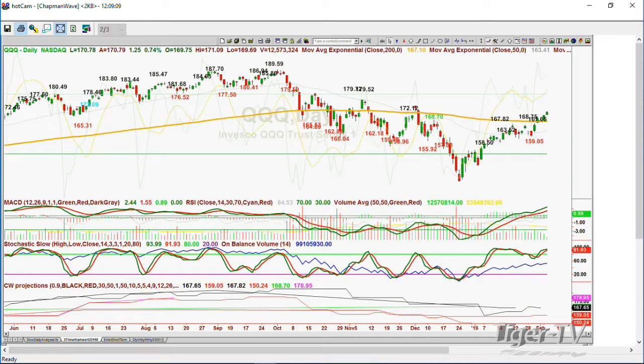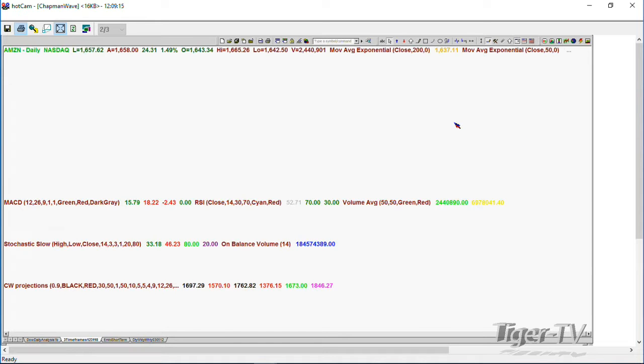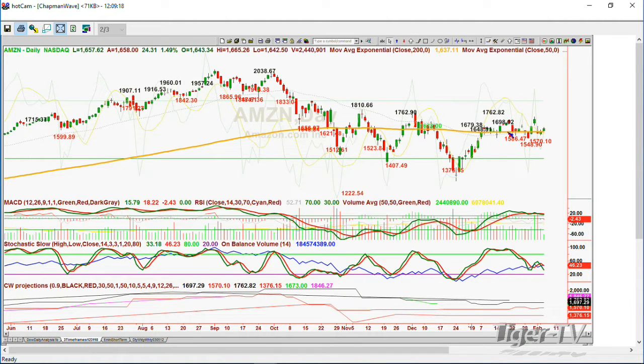Let me go through Amazon. AMZN, the automated Chapman Wave projections have 1698 to 1762. What was the high right there? 1736. So it got into the zone and pulled back quite sharply. At this point, Amazon is at 1657, up 24.